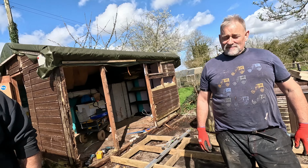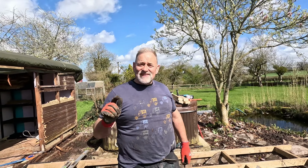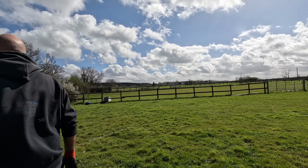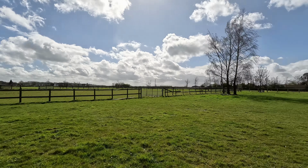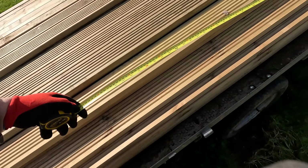I don't like this working with wood, it's no good, is it? Come on, field. I'll tell you what it does beat, going out in the field. It's not quite like going, Steve, let's go down the other workshop. Here we are, in the field. This is the field where the van normally is. Okay. So, we have got two lengths. You take the measure again, because then you can see it.